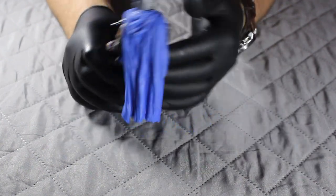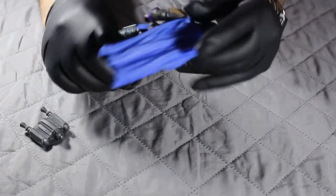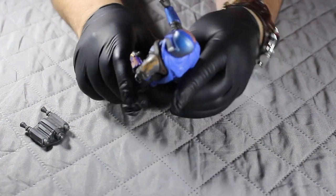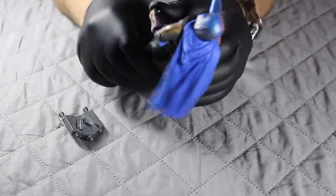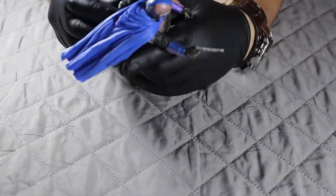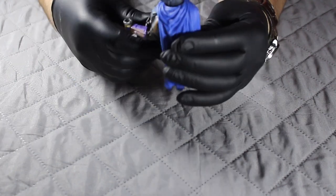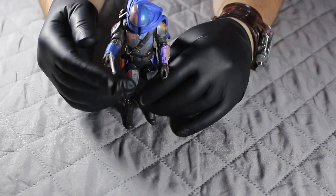Now, he's got his jetpack on the back there that does come off, and then his cloak goes down, so if you've got a vehicle, you could see him in the vehicle. But I keep his backpack on, and I display him with his backpack on. It's just one less thing to lose. But yeah, what a really nice find this was.